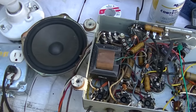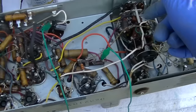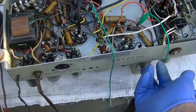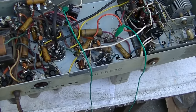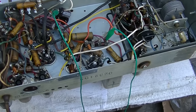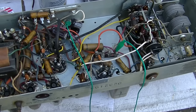That sounds like silver mica disease, except this doesn't have silver mica IF transformers, though it does have some silver mica capacitors in it. Could be a paper capacitor getting ready to short. If we just let this run, a paper capacitor will short, no doubt.